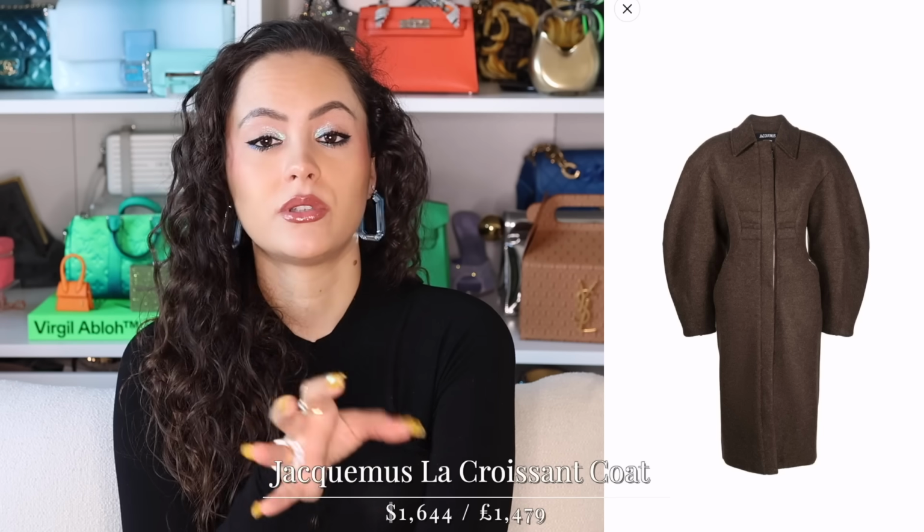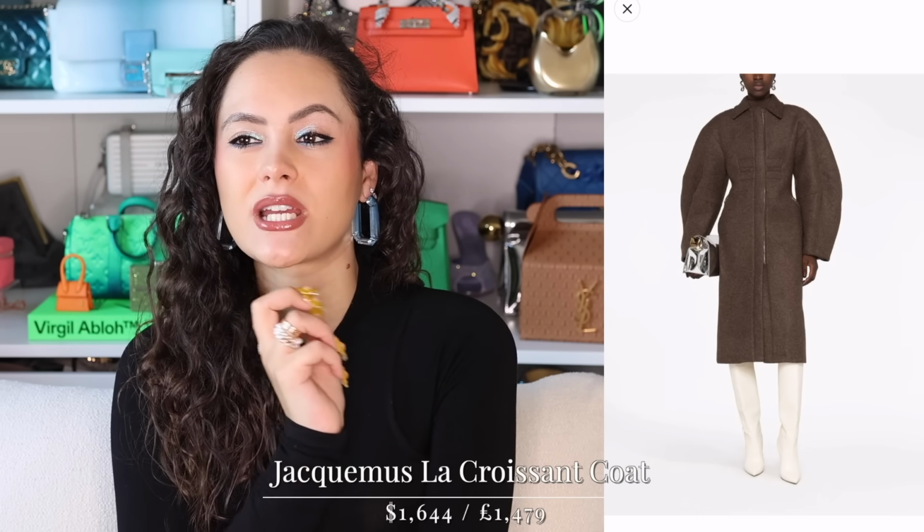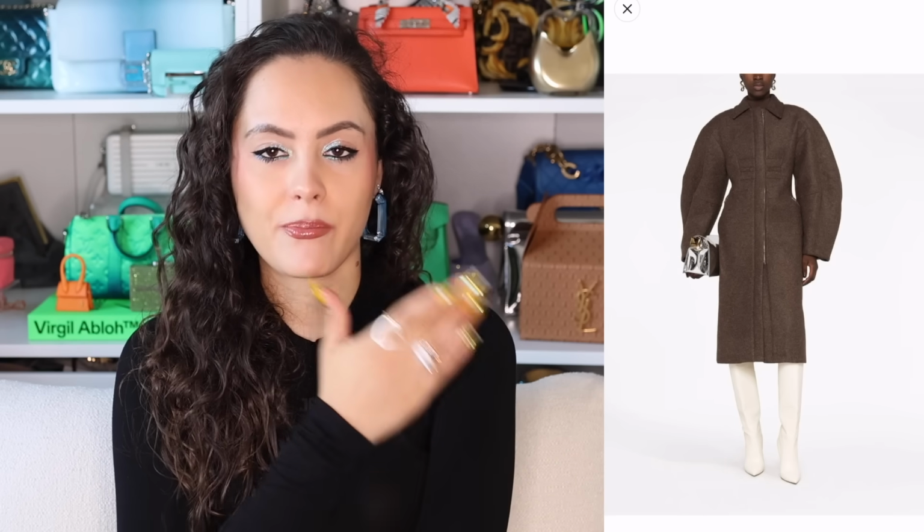I have recommended this coat already to a number of people in my life. It is so good, and I saw it in person. She's thick. Okay, she's thick with 3 C's. This is the Jacquemus something Le Croissant coat. This comes in a really dark grey and a brown.